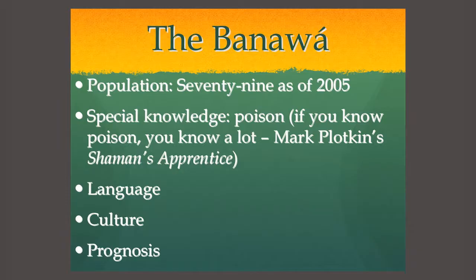And one type of special knowledge that the Banawa have is how to make poison. So they hunt with long blowguns and poison darts. And this is really fascinating technology. To know how to make poison, according to ethnobotanist Mark Plotkin in his book, The Shaman's Apprentice, is really to sit at the top of knowledge about the uses of the plants around you and the knowledge of how different poisons affect. What kinds of ingredients do you put in the poison?